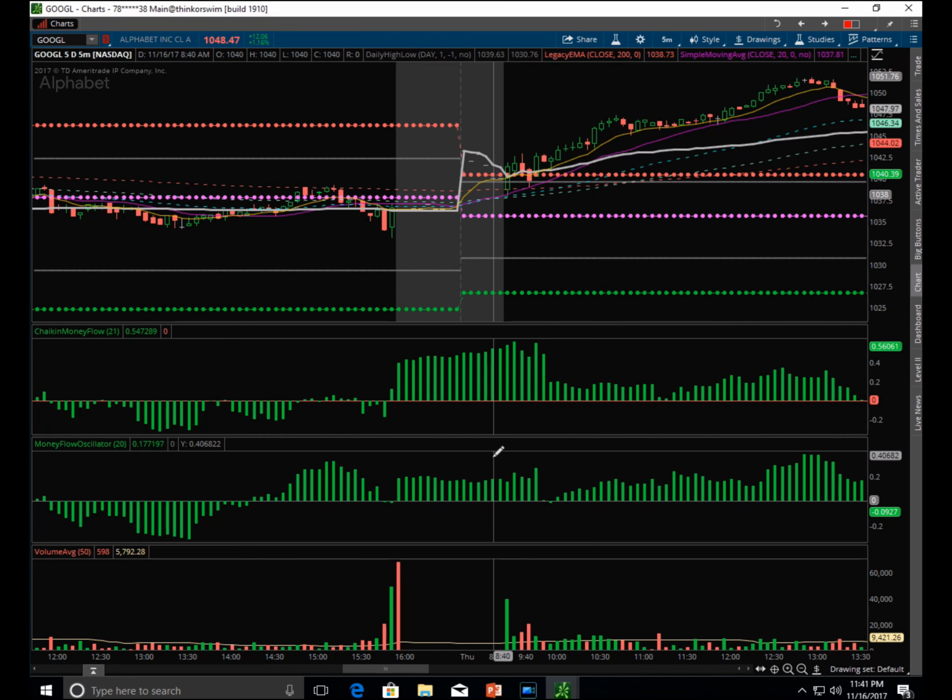Along with that, if you take a look at the Chalk money flow and the money flow oscillator, both of them were extremely positive. And when the market opened, the first candlestick bounced right off of the 200-day moving average, the red line here. It closed above both married levels, the 10-day moving average, and the VWAP. That's a very strong signal. The second candle closed above it as well.